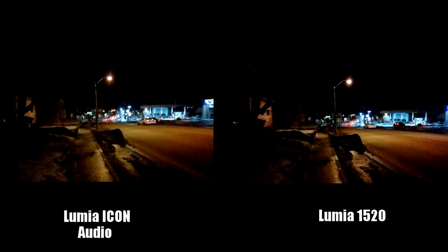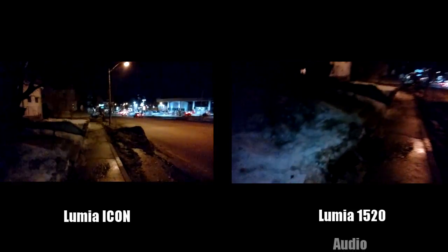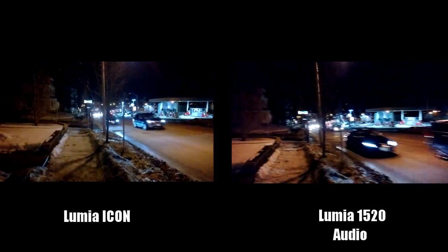So switching over to audio on the 1520. Now I'm using the light on there so you can see snow in the dark and all that fun jazz. They give you an idea of what it looks like. Now, there is some color correction I'm getting again still on the Icon. The 1520 looks pretty exact, but that's pretty much it, guys. Now let's take some photos, enjoy the photos, and then we'll round up this battle vid.